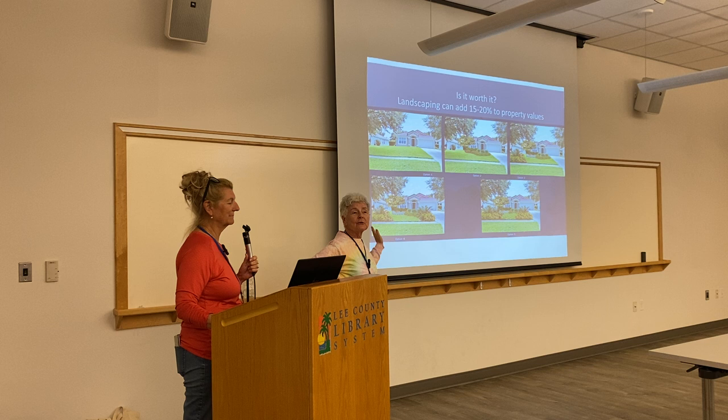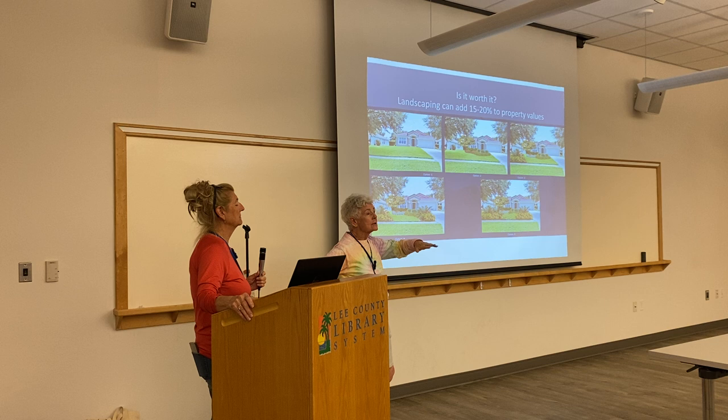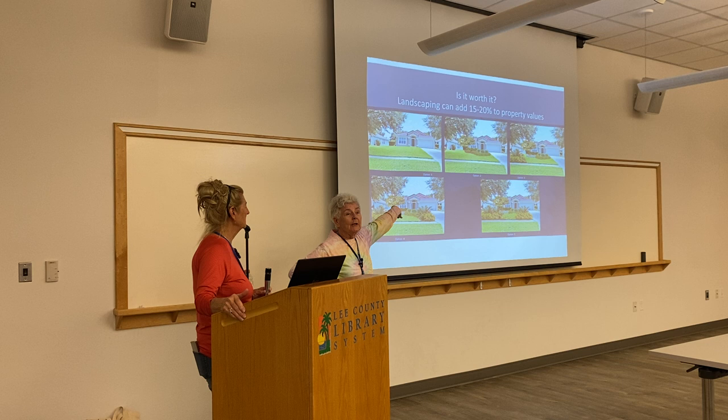The other thing is, a tree trust organization says that one mature tree provides as much cooling as 25 room-sized air conditioners. So if you have a tree or two or three in your yard, you'll have a cooler yard. You'll go to the store and come back and go, oh, it's really nice here. And if you have a tree shading your air conditioner, then your air conditioner will be working more efficiently and will be cheaper to run.